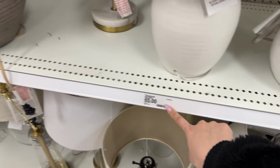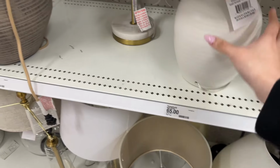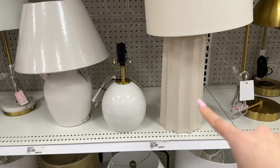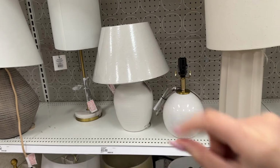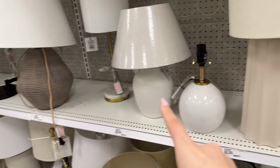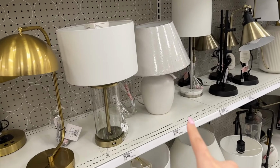I think it's $65. It's kind of pricey in my opinion, $65, but I kind of like it. I don't know if I want something taller or more stout. I'm not sure, but there is a good amount of options. And if I were to get that one, then there's also another one to match. I do need to buy two.